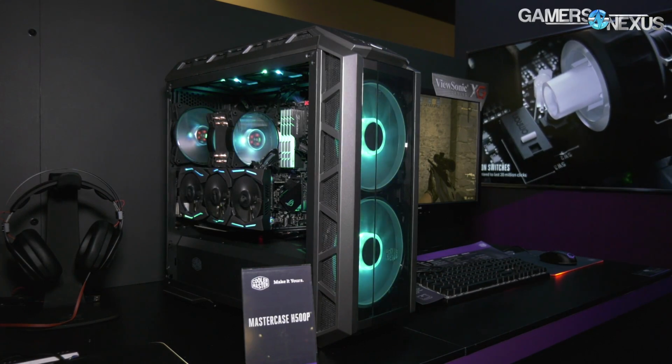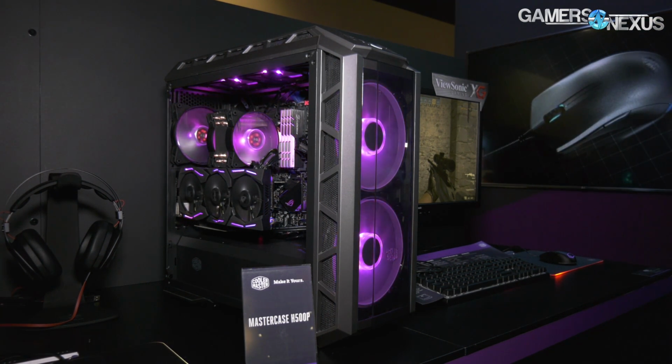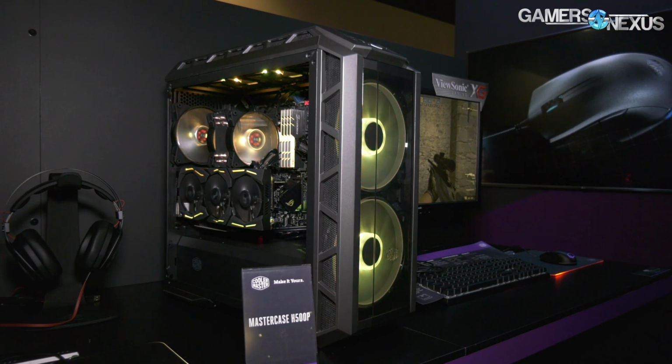I like that we're getting back to a core functionality of the case, but it's been a few years. I'd like to see something really kind of... Yeah, I know the H500P is really popular right now with viewers and people online. So that one is interesting because it's mixing old and new elements.